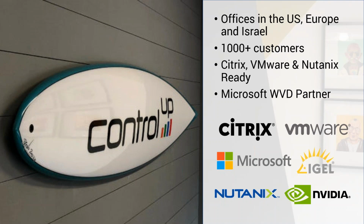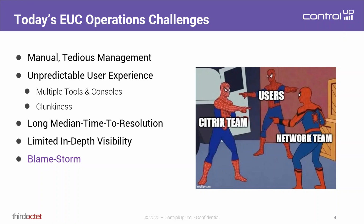We have thousands of customers. We also participate in all the different partner programs of the major vendors, very much an overlap of what you just saw on Matthew's slide. And we do not make surfboards, although Marcel and my boss, he actually does have a surfboard business, so he created a ControlUp surfboard, but we don't sell them as part of our offering.